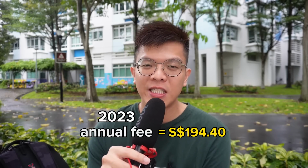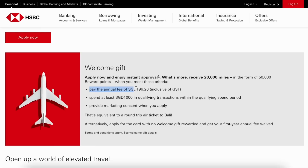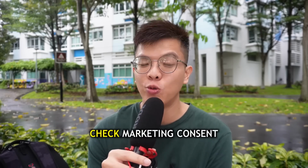So last year the annual fee was $194.40, which is because of the 8% GST, so I guess the base rate is $180. So this year with 9% GST, it's going to be a little bit higher based on this calculation of 9% plus $180, and you have to spend $1,000 within the qualifying period and provide marketing consent. So HSBC credit cards, it's very important that you check the marketing consent. Do not exclude yourself from it, otherwise you will not receive the rewards.